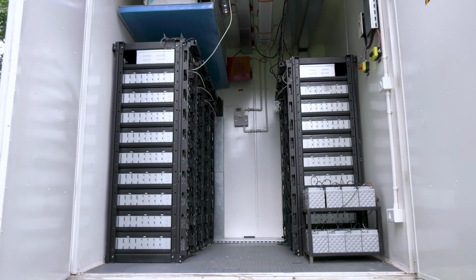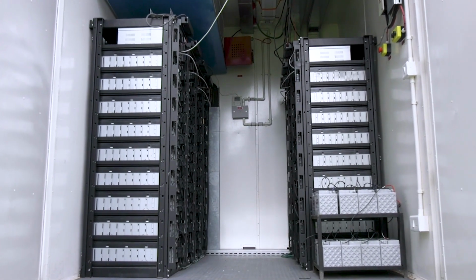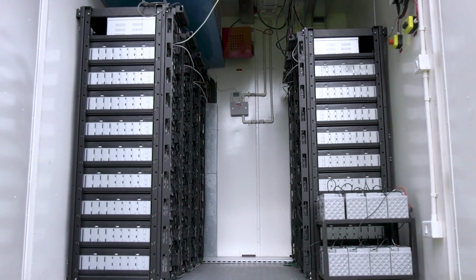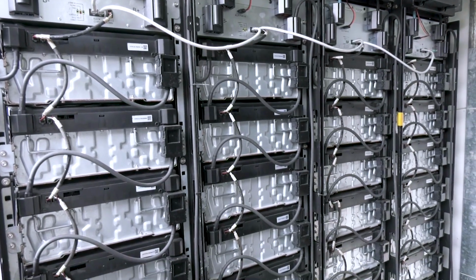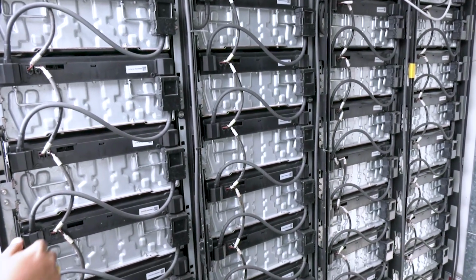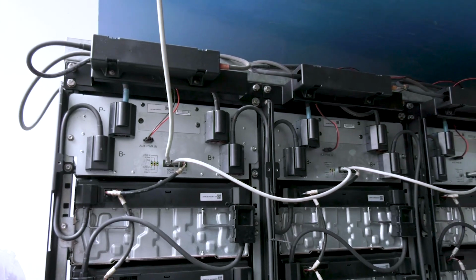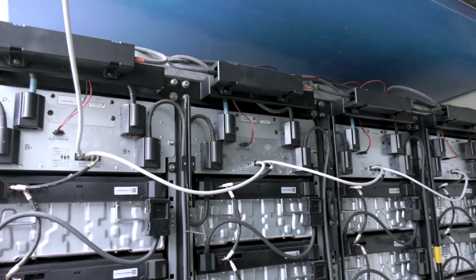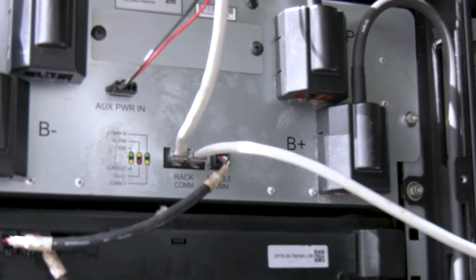This is the entire battery unit consisting of several battery units stacked together. There are 7 racks connected in series and parallel, achieving a total energy capacity of 205.5 kilowatt hour. Next is the battery management system, BMS, of this battery rack, showcasing essential components and connections.